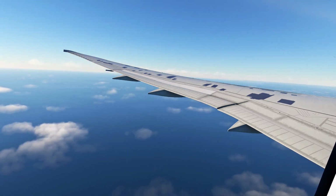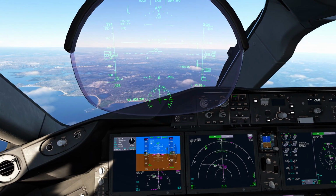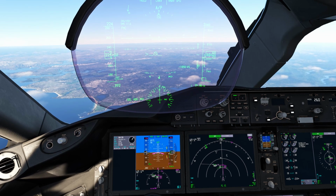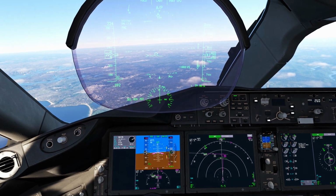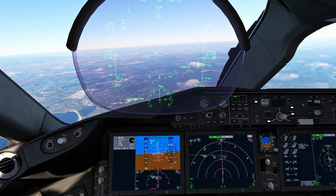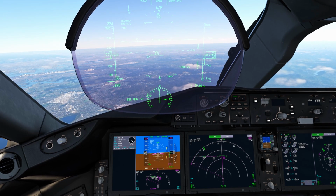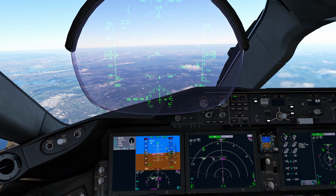Qantas 648, are you able to take a heading of 150 from there? Qantas 648, not at this stage. We've still got some weather just to the south of us now. In about 10 miles, we can turn right onto about 180. Qantas 648, okay, not a problem.